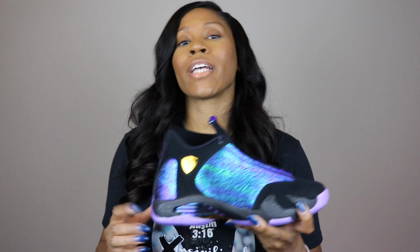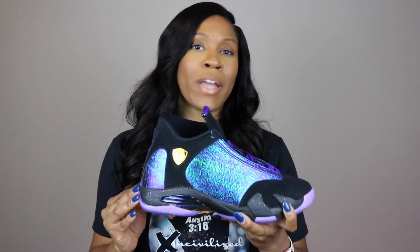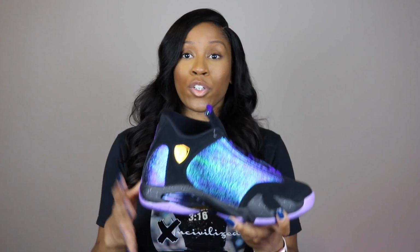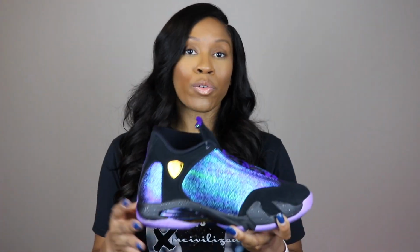So that's it for the in-depth look at the Doernbecher 14s designed by Ethan Ellis. When they dropped last weekend, the price tag for men's was about $200, and then I believe it was $150 for youth sizes. As far as how I personally feel about the shoe, is it a shoe that I would have as my go-to in the closet?